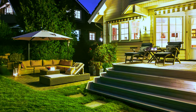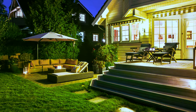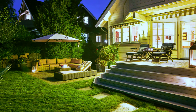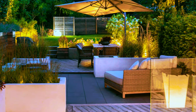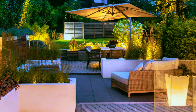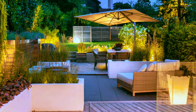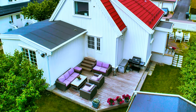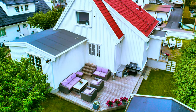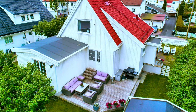Like this beautiful arrangement with a wooden deck and lovely sitting area under a large umbrella. Or here, where you can see a gorgeous backyard with a beautiful arrangement. Simple and beautiful wooden deck with patio furniture and barbecue.